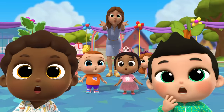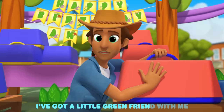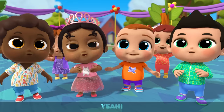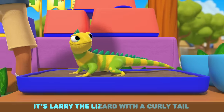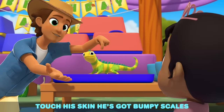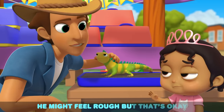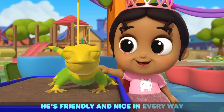Surprise for you. Hi, girls and boys. I've got a little green friend with me. Would you like to meet him? It's Larry the Lizard with a curly tail. Touch his skin, he's got bumpy scales. He might feel rough, but that's okay. He's friendly and nice in every way.